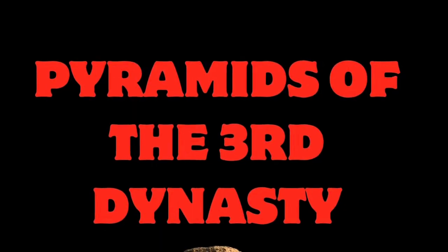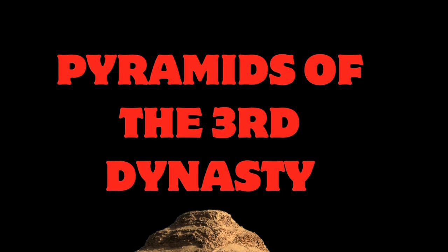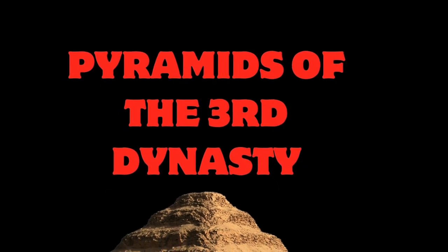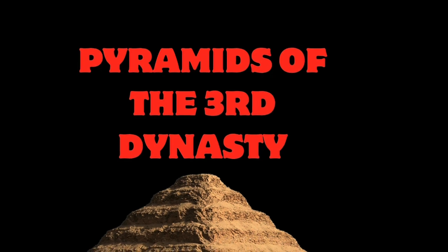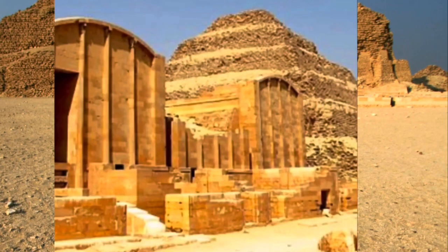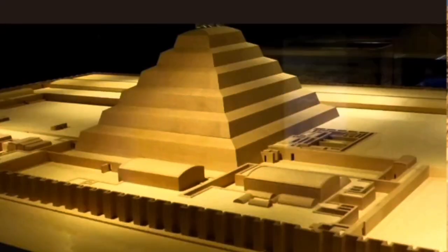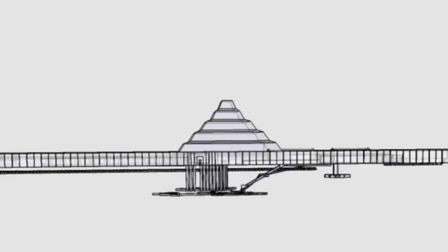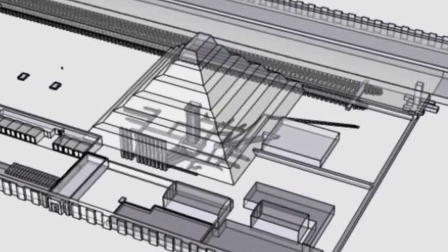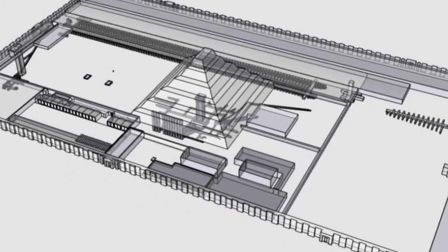Pyramid building started in the Third Dynasty, and so let's have a look at what pyramids were built during this period. There are 3 pyramids, and the first one is the magnificent step pyramid. The Pyramid of Djoser is the first pyramid recognized as a pyramid by archaeology, located in Saqqara. It's dated to between 2686 and 2613 BC, and that's the 3rd dynasty of ancient Egypt. It has a base of 121 by 109 meters and a height of approximately 60 meters.